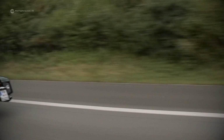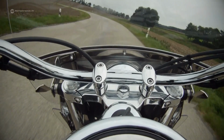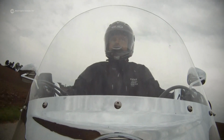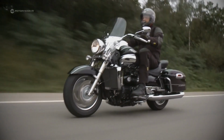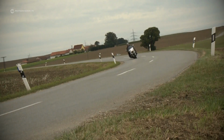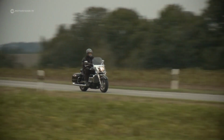Displacement of 2.3 liters, the Triumph Rocket 3 is the largest displacement production bike in the world. Incredible 206 Newton meters of torque keep this crazy mass of 367 kilograms in movement. Those who associate this pile of British iron with a cafe racer seem to consider the term usable.